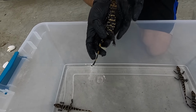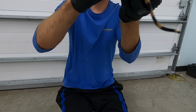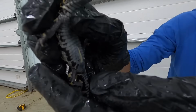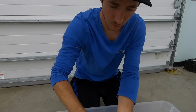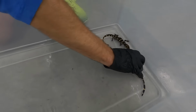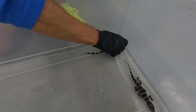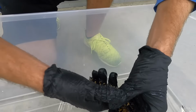Cute. And let's check underneath here. And what are you looking for there? So I just want to make sure the yolk sac area is nice and sealed up, and that's looking really, really good. So that's a great sign that they are doing well, and these guys are actually about ready to eat. So we'll be offering little pinky pieces in the next day or so. But they are doing really, really well.